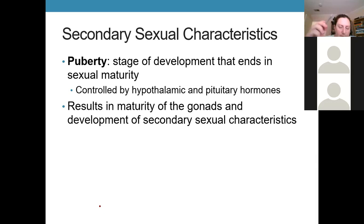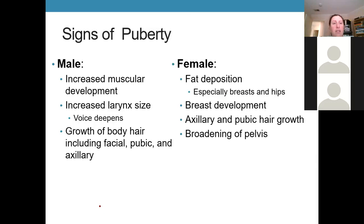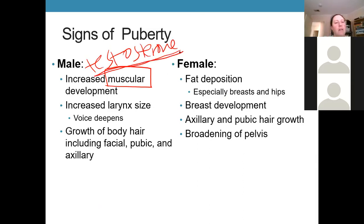All right, so secondary sexual characteristics and stuff. This is the words of the last slide. All right, so puberty is defined as a stage of development that ends in sexual maturity. And what gets mature is your gonads and your secondary sexual characteristics. So male secondary sexual characteristics are going to be an increase in muscular size. So testosterone drives muscle development. You get an increase in larynx size as well, and that's responsible for the deepening of the voice. Now that does actually, to some extent, occur in all people, but it's much more pronounced in men most of the time. So you get a deepening of your voice because literally your vocal cords have grown.